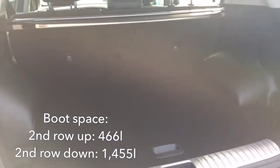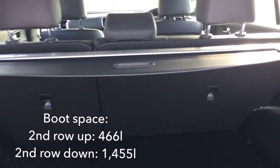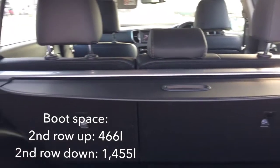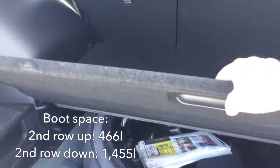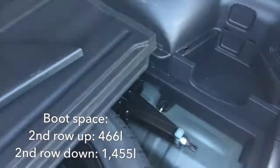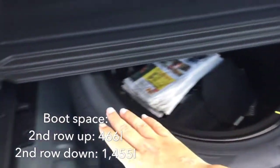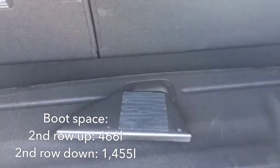We've got 466 liters of space with the rear seats up. There is a parcel shelf for a tonneau cover here, and what I like about tonneau covers from Kia is that if you lift this lower part up, and you remove this piece as well as this piece here, you'll notice that there is a space now over here for you to store this shelf in here, and when you cover it up, okay, you've got a very nice clear open space.